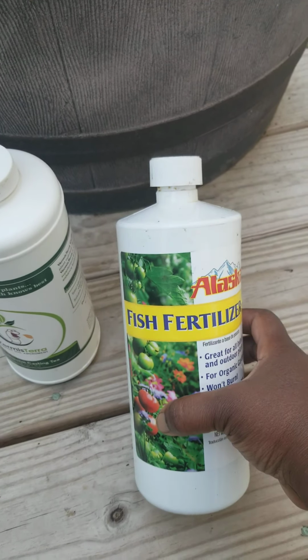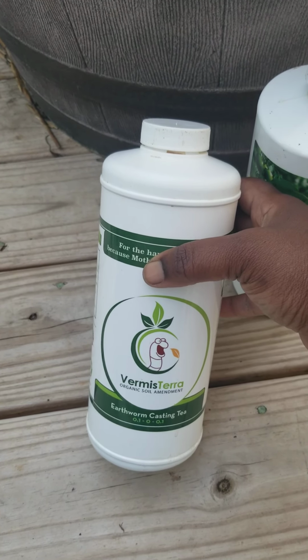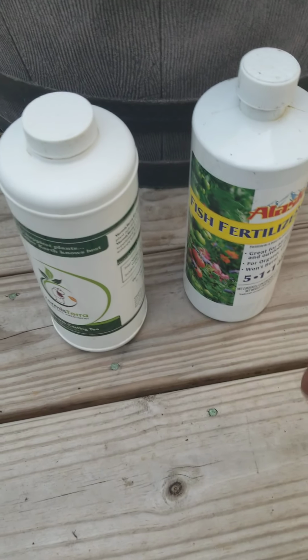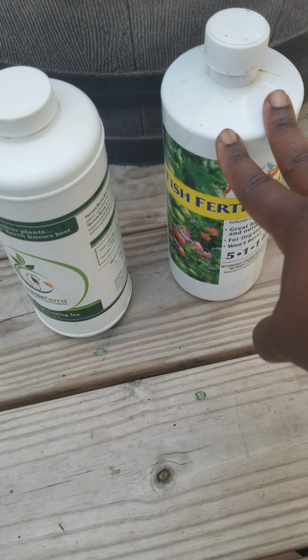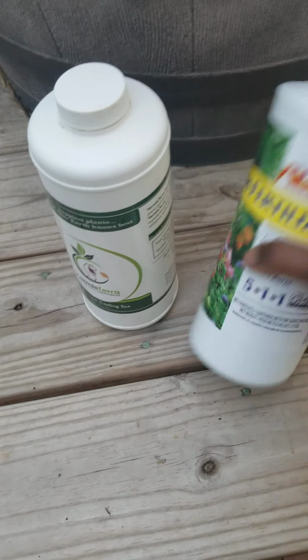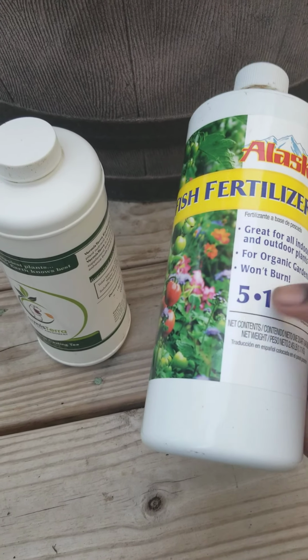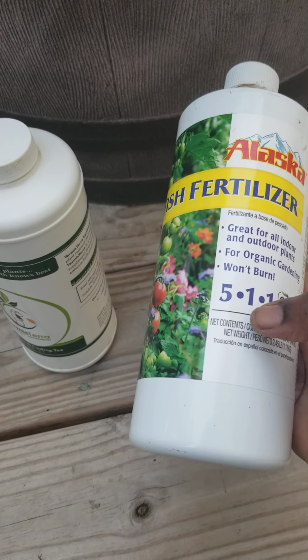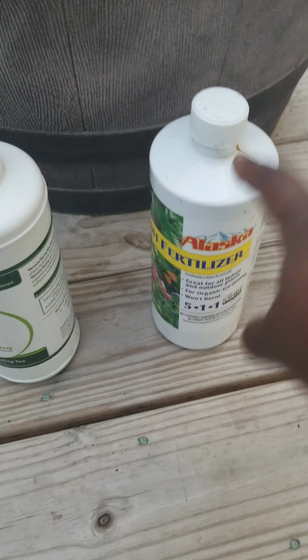This is 2 of the main fertilizers that I use. This Fish Emulsion and this Vermis Terra earthworm casting tea. I use this maybe every other week, so twice a month on the plants, especially the ones that are struggling. It helps with leaf growth. The main thing to look at is the nitrogen. It's high in nitrogen and it's a 5-1-1, and I believe this is phosphorus and potassium. So it's definitely going to help these baby plants that are struggling here with leaf growth.